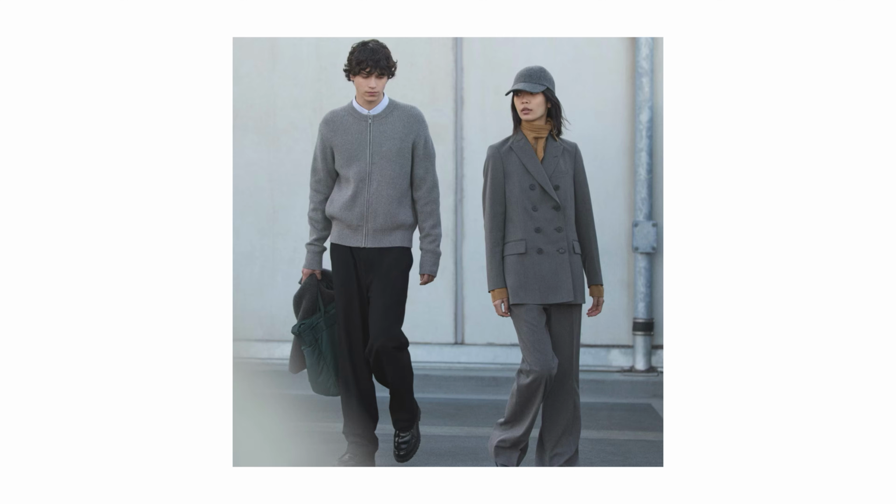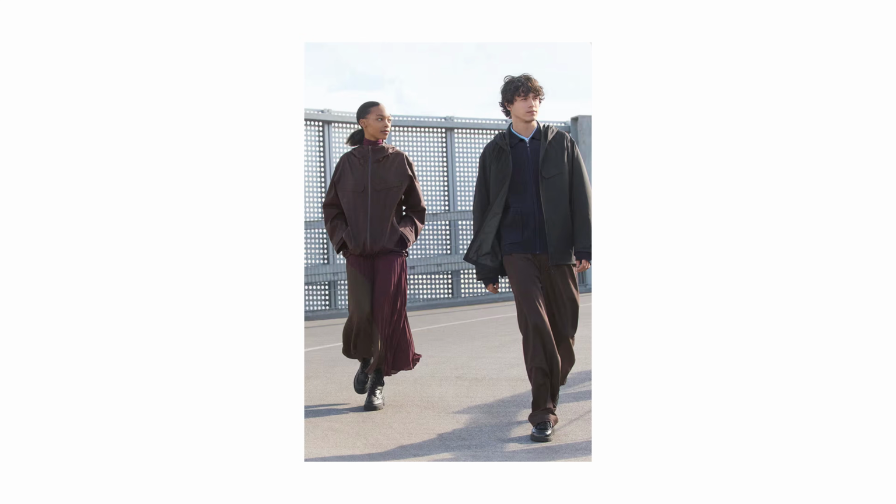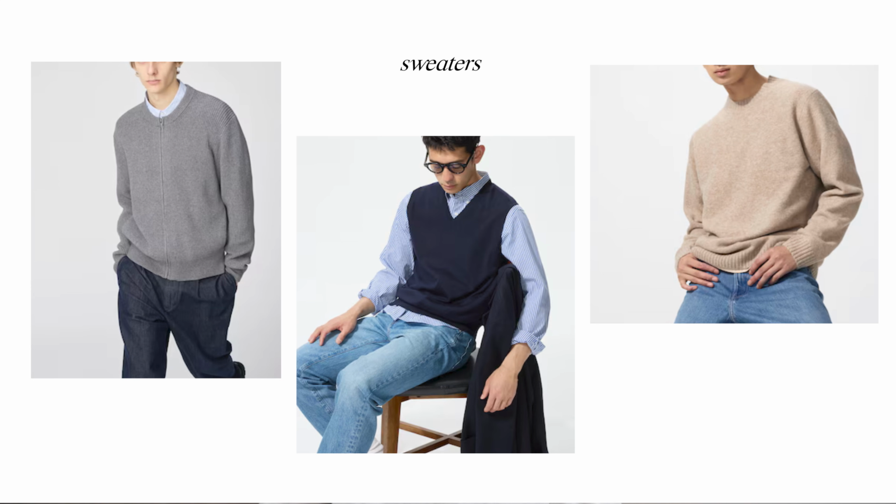With every new season comes a new Uniqlo collection, which means there is a batch of Uniqlo pieces to go through. So with all that being said, let's dive right into it. First up, I wanted to go over some of the sweaters.